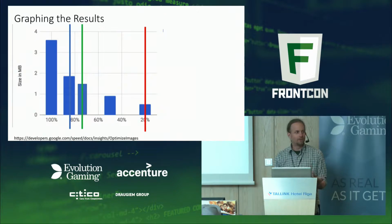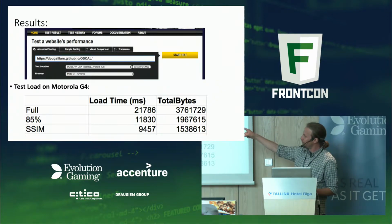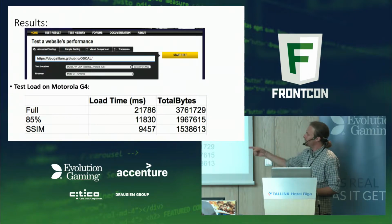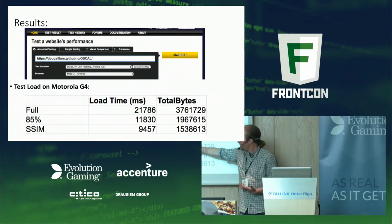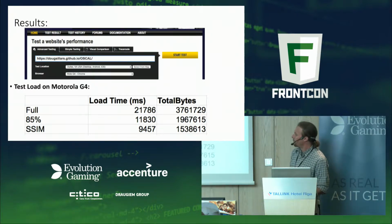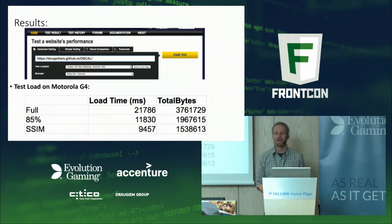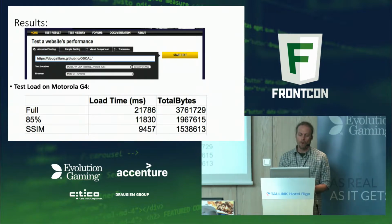But as we've talked about, it isn't necessarily just data savings. It's like, how fast will this load? So WebPageTest, there's the website. I've chosen to run this in Dulles, Virginia, because they actually have devices. So I'm running it on a Moto G4 using Chrome. This is a real device. Over Wi-Fi, I throttled it to 3G, and you can see the full image takes 21 seconds to load, and that's horrible. When I take it down with structural similarity, I get it down to 9.5 seconds, so I've made it twice as fast. And obviously the number of bytes has gone down by a whole lot too, so we've really improved the performance of this image already.